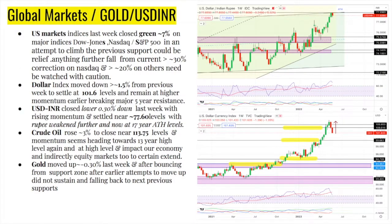Just to wrap up, gold has moved down and moved up, which is positive but slow. Momentum is sideways. Crude has moved up, which is not good for an economy. It is once again heading to the all-time high, 120-plus levels. Rupee has weakened, you can see that. So this chart we didn't explain. US dollar has cooled off. USDINR has cooled off a little bit. How much has it cooled off? It's 0.3% down. It is at 77.6, but remember it is at very high all-time levels, and that's not good. As long as it does not cool off to the support zone, at least the 75 zone nearby.